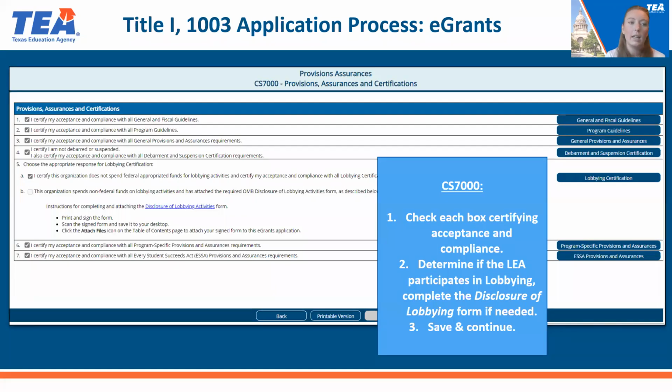So you'll go down the line, certify that you'll be in compliance with fiscal guidelines, with program guidelines, with the provisions and assurances of the grant. And then of course, you'll make the same statement that you won't be spending the appropriated funds for lobbying. And then from here, you will save and continue.